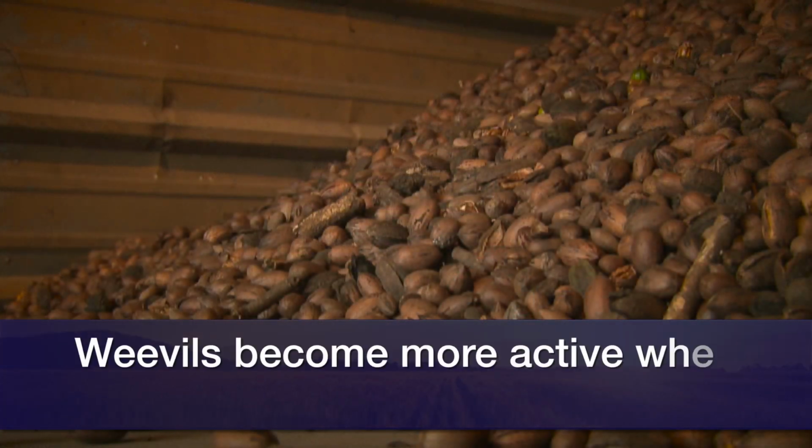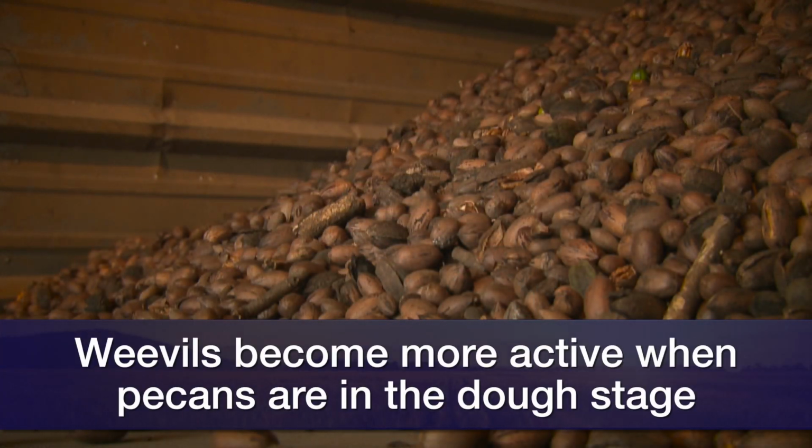Well, what we really tell them is pay attention to the maturity of the pecan. Once it's into that dough stage, that's when the weevils are really going to be active in terms of laying those eggs in those pecans. So make a treatment at that time. That's almost not based on a threshold, but it's accurate enough in a heavy rain period that we know it's going to control the first emergence of weevil.